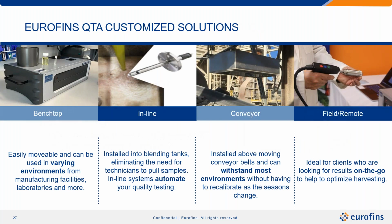With inclusive solution providers such as Eurofin and QTA, we try to help take away those factors so operations can unleash the power of IR. As previously discussed, IR can come in many different forms. Eurofin's QTA supports all the shown applications. Benchtop solutions can be implemented at remote sites, within production facilities, or laboratories. They are easily movable and offer versatility. Inline applications installed into blending or reaction tanks truly automate your in-process testing. And then field and remote operations can provide results at sea before product even arrives at a processing facility.